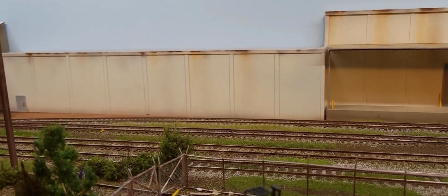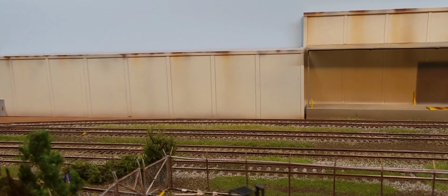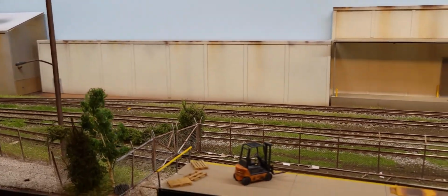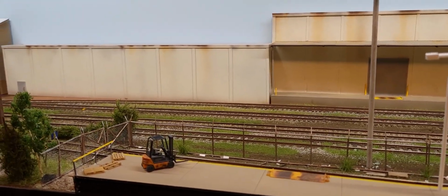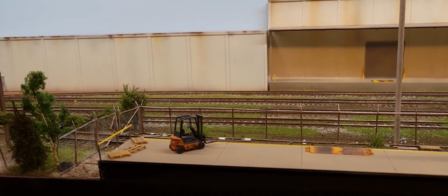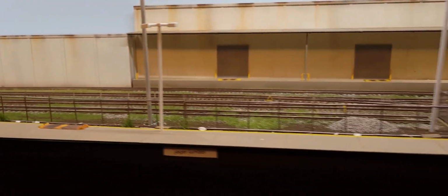We are currently in the month of May, and this is my 2025 in-depth layout tour. We're going to go over everything on the layout as it sits right now. So let's head on down to the furthest section here and start from the beginning.